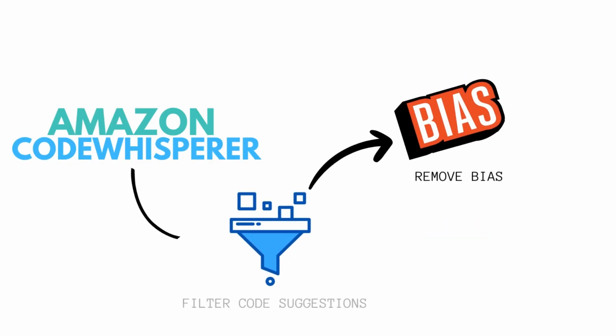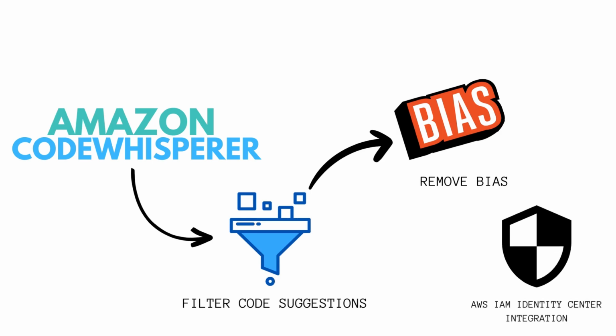CodeWhisperer helps developers avoid bias by filtering out code suggestions that might be considered biased and unfair. And for enterprise users, you can provide users or group access to CodeWhisperer using single sign-on and AWS IAM Identity Center integration. You can manage group-wide policies such as including suggestions with reference code.